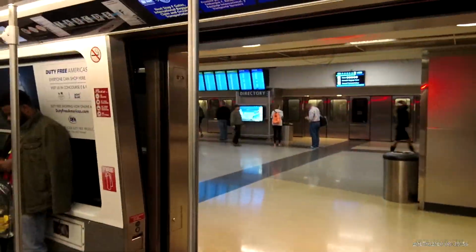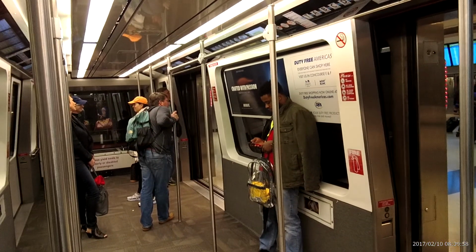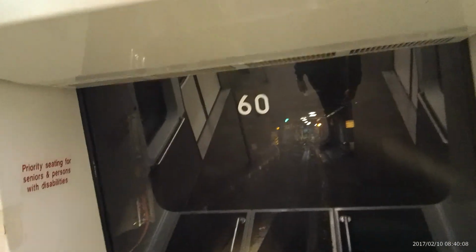I arrived at the airport on Atlanta's metro called MARTA, and it has a station on the domestic side. So to get from the domestic side to the international side, you take this.